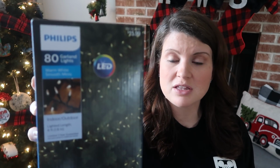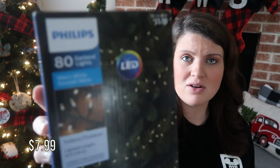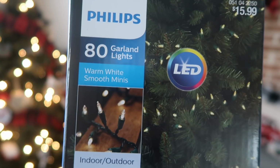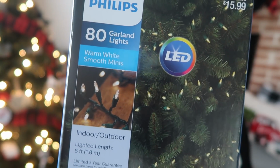They're Phillips lights and they're called garland lights. And so the way that they're kind of laid out is the lights jet out from the center instead of them all being on the center strand. And so these would be great for your tree as well. But we grabbed these to kind of see what we can do with them. They were 80 lights, and then we grabbed the warm lights because that's just what we have in our house.